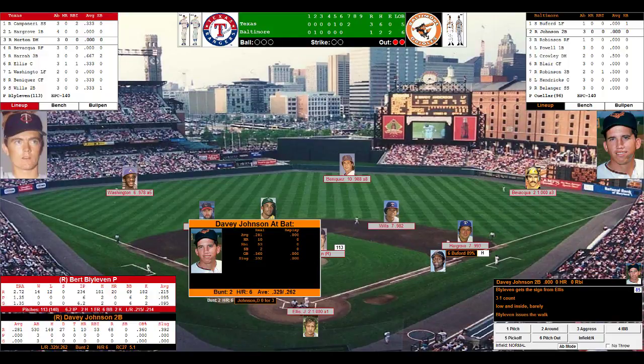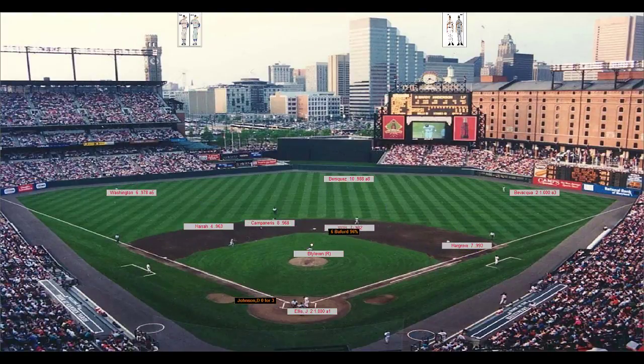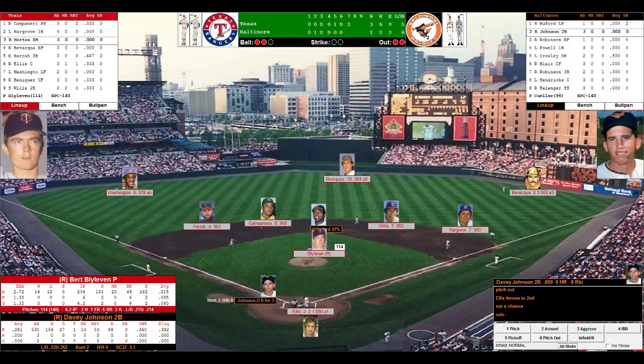Davey Johnson comes to the plate. Johnson does have power. He has some pop in his bat, though he only had 10 home runs in 1970. He's 0 for 3 today. Blyleven throws over. Buford's back. They pitch out. Buford's not going. They pitch out again. There goes Buford, and he's in there. Oh, he just beats the Ellis throw. Great slide by Buford. He's in scoring position. And Davey Johnson now has a 2-ball, no-strike count. So he's ready to grip and rip. This time the pitch out does not get Buford.